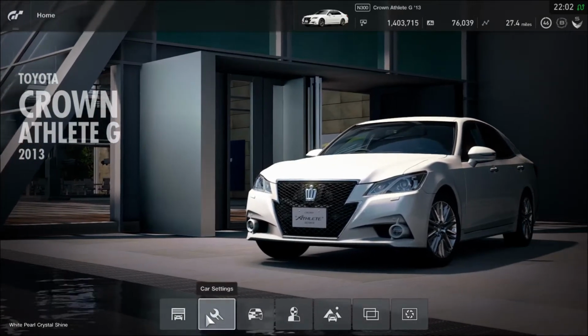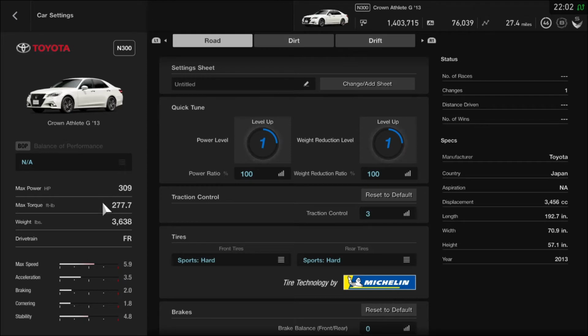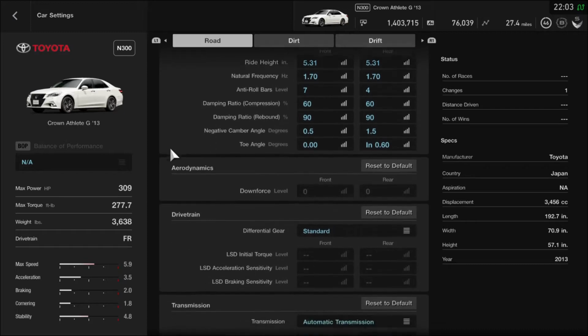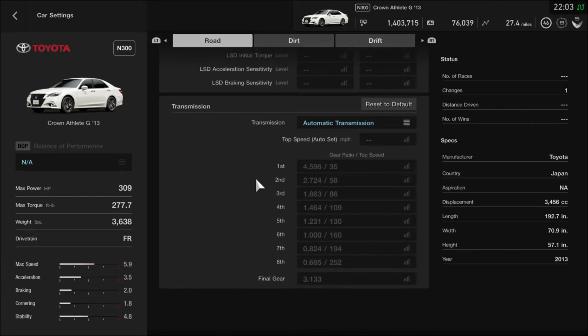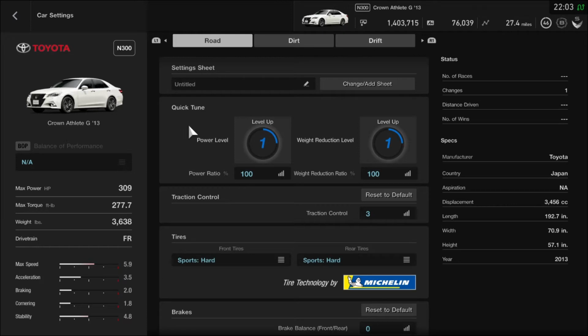It will be interesting to look at the car settings and take a good look at the performance. The max power is 309, max torque is 277.7, weight is 3,638, and the drivetrain is FR. The big surprise is the 8-speed transmission, which is going to be awesome for this luxury sedan. Hopefully it will be very good to try out.